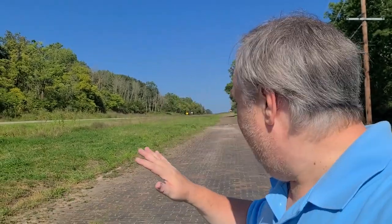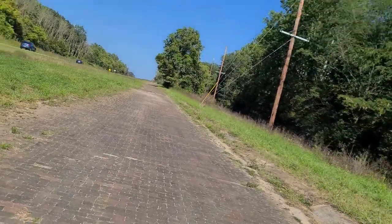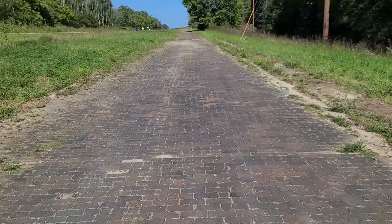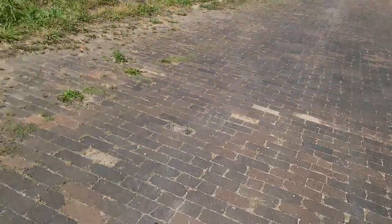So this road would have brought people from Washington, D.C., Philadelphia, New York, Richmond, Virginia, Norfolk, Virginia, bringing them out west, bringing them to places like St. Louis, Kansas City, maybe then eventually going south to Dallas, Houston, other places. This is history. This is what people actually drove on over 100 years ago.